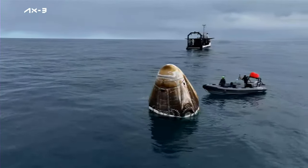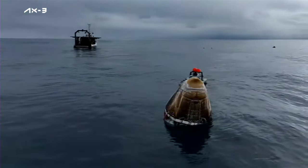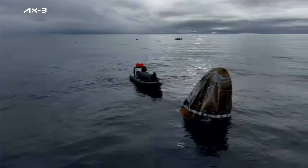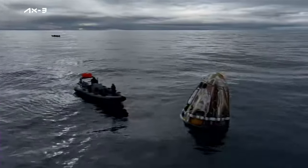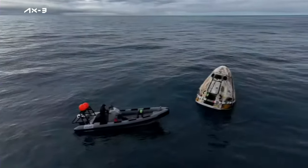And this is really great that we had a daytime splashdown. We're getting some really excellent views of all of these operations happening. It's a beautiful early morning for splashdown. The weather's looking fantastic. The local environment is looking fantastic for crews to perform these operations, right?